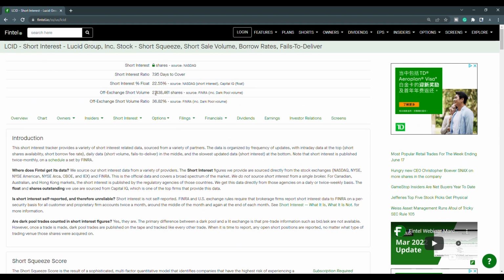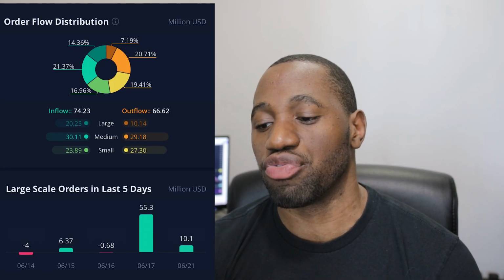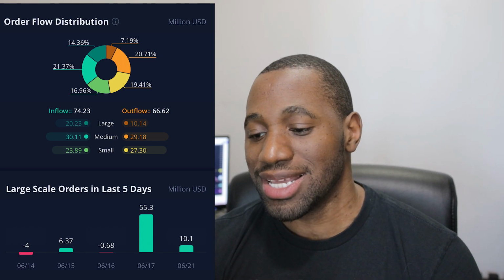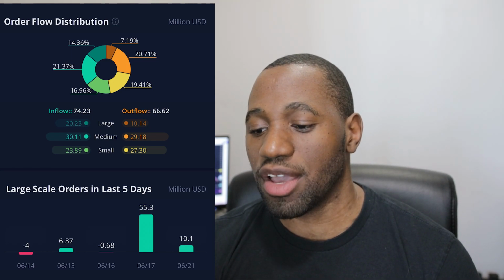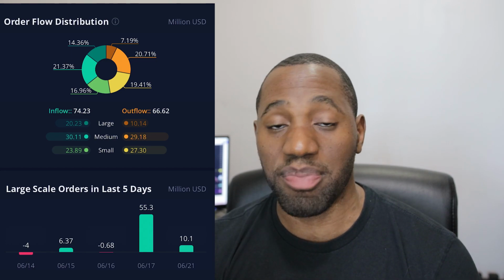Now let's move on to the order flow distribution. Now let's take a look at the order flow distribution for Lucid. So we see on the inflow it's at 74.23 million, and then on the outflow it's at 66.62 million. Taking a look at the large, we had 20.23 million. On the medium, it was 30.11 million, and then on the small, it was at 23.89 million.